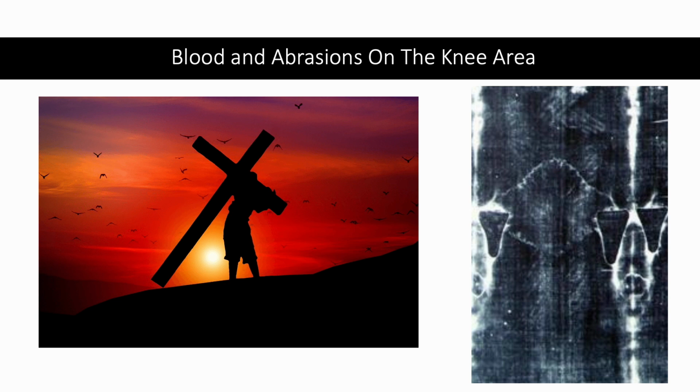So as we've talked about before, Jesus probably didn't carry the entire cross as it's depicted here. He would have had the patibulum tied to his extended arms. This means that there was nothing protecting you from a fall. The only thing you could use to break any type of fall would be your knees, and possibly even falling on your face, because there'd be no arms available to outstretch and break your fall.